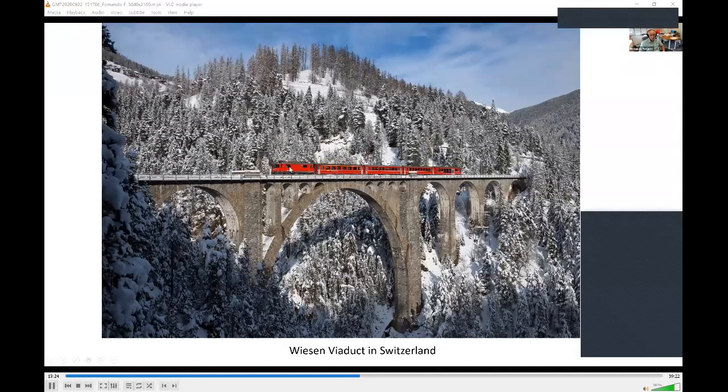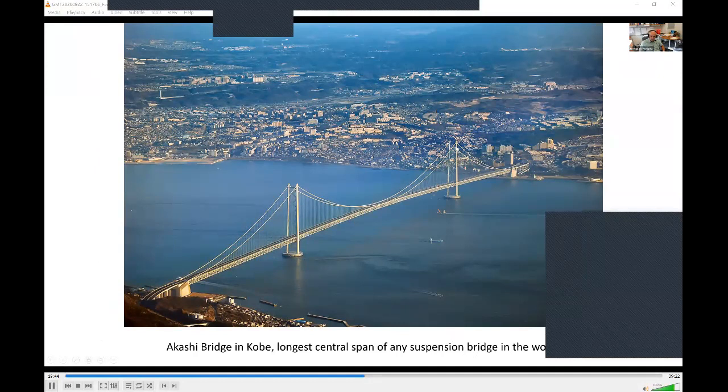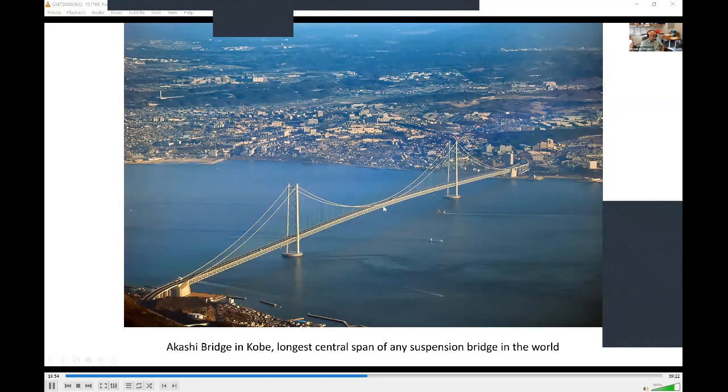Another bridge made out of a different material. This is a cable suspension bridge. You can see here the bridge itself is suspended by cables. There are these vertical cables that are attached to this other cable. And this structure must be designed such that not only gravity load is resisted, but also wind as it goes across. So this is one of the largest bridges in the world, the longest central span bridge.